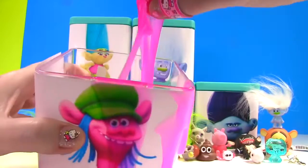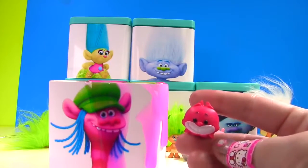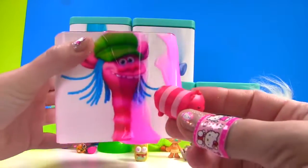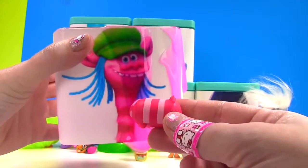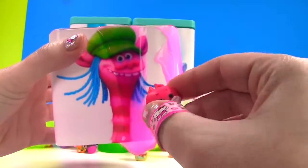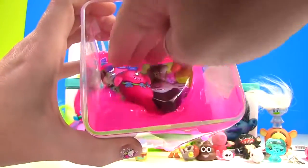Digging in here, oh, more slime. Look at this little Tsum Tsum. It's the Cheshire Cat from Alice in Wonderland. And if Cooper wasn't covered in slime, you'd be able to see that these guys have similar stripes. Look, dark pink and light pink. Isn't that crazy?